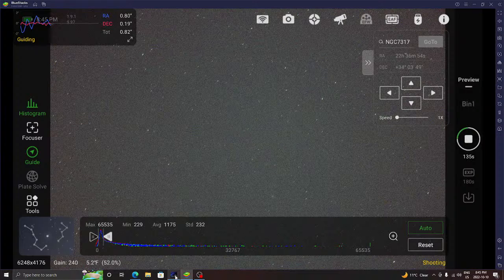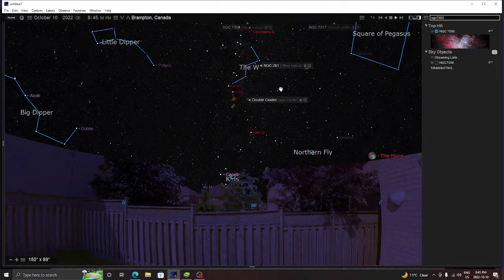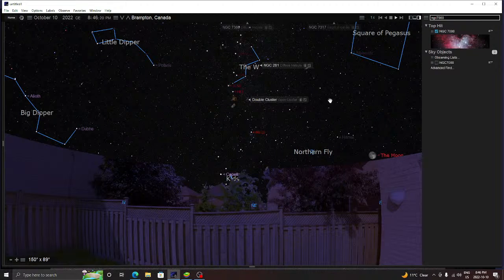So while we're waiting, let's have a look at some of the other targets that I had in mind tonight. NGC 281, unfortunately I tried a little earlier. It's actually quite low in the sky. The double cluster, which is a beautiful visual astronomy target as well, I think it may be a little low. Again, I have this tree right up here, so I think that's probably going to block it out. And you can see the moon is rising in the eastern sky here, and that is definitely not optimal for imaging in general, but we will persevere and get as many targets as we can here tonight.